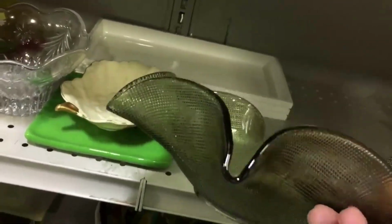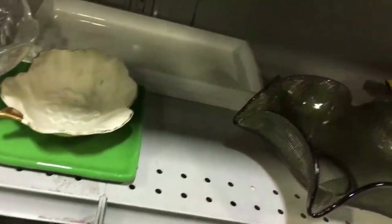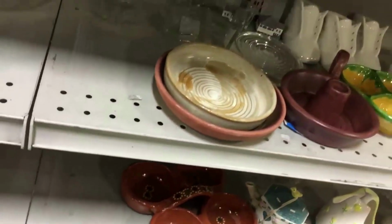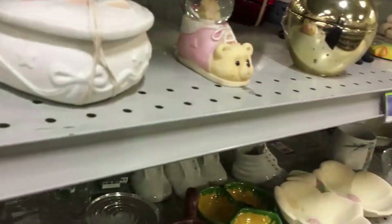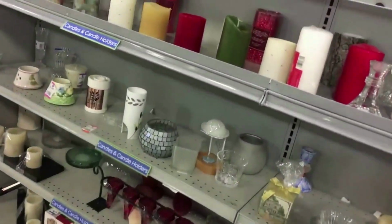That is some kind of glass from the 1960s. I want to say it's Italian. I've seen it before with multicolored little dessert bowls to go with it. But they just had that one piece in gray, and I decided to leave it there.